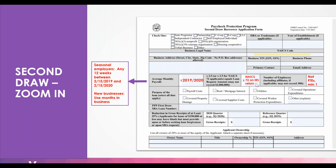This is, again, one of the modifications that you'll see, those of you who are with us at Viventium. There will be a factor that you can select when you run your report, either 2.5 or 3.5. And again, the same thing, number of employees is basically just for reporting statistical information. The minimum there is 1.